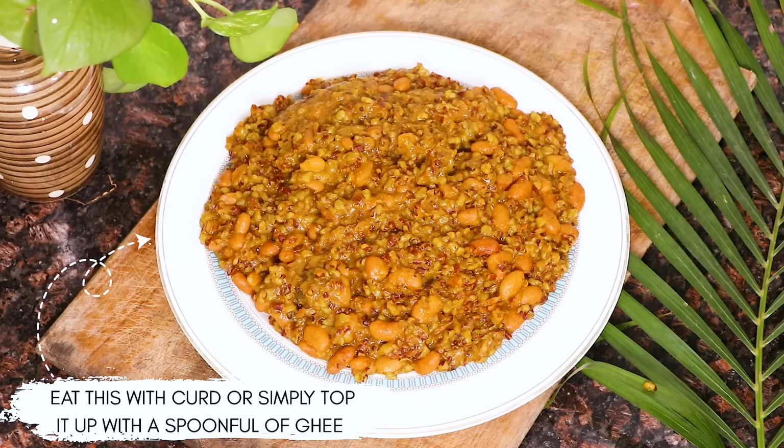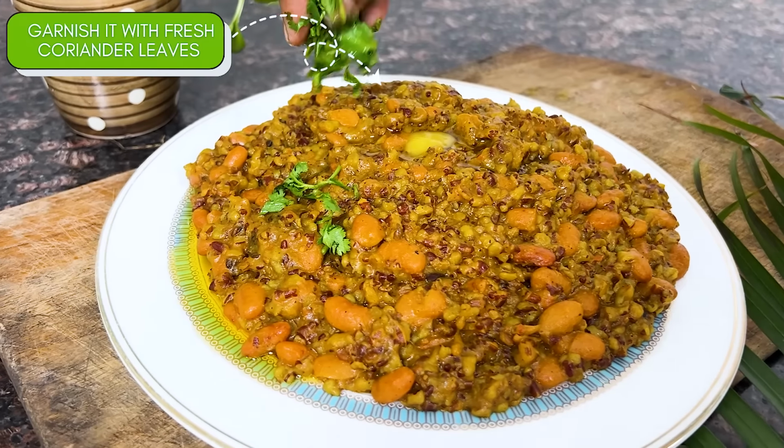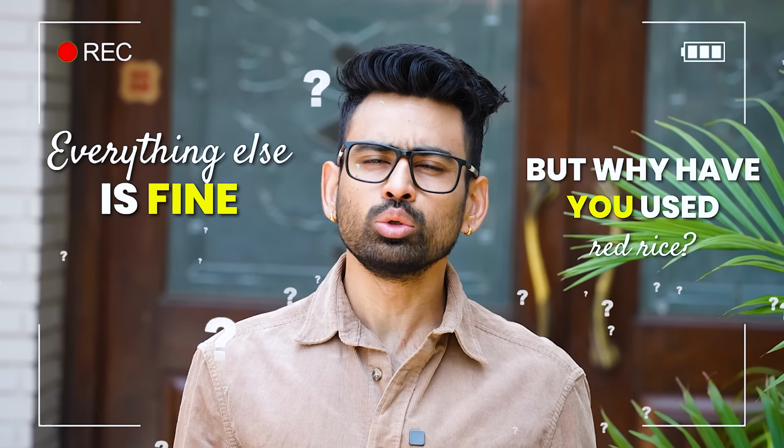You can eat this with curd or simply top it up with a spoonful of ghee and enjoy. Garnish it with fresh coriander leaves if you like. Everything else is fine, but why have you used red rice?